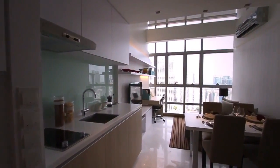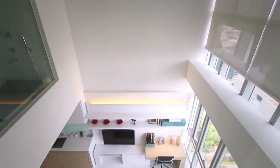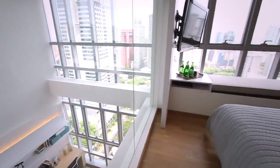The Clift also offers spacious lofts, reminiscent of shophouse living. Its layout and high ceilings provide a space that inspires a haven for boundless creativity.